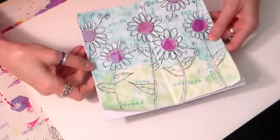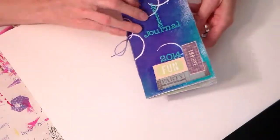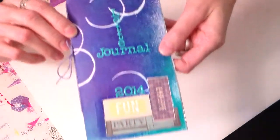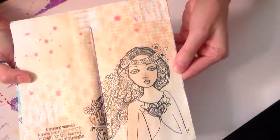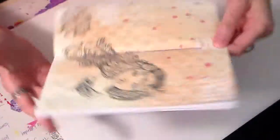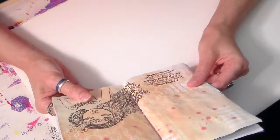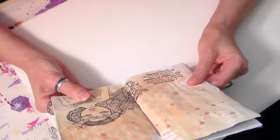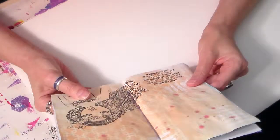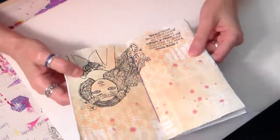If you haven't ever done a letter journal swap, join a group. It is like the most fun. And that was the front cover of one that I worked on. And then this was something another lady did, not sure who, but there's a quote that says, "A strong woman knows she has strength enough for her journey, but a woman of strength knows it is in the journey where she will become strong," which is kind of something I really need right now.